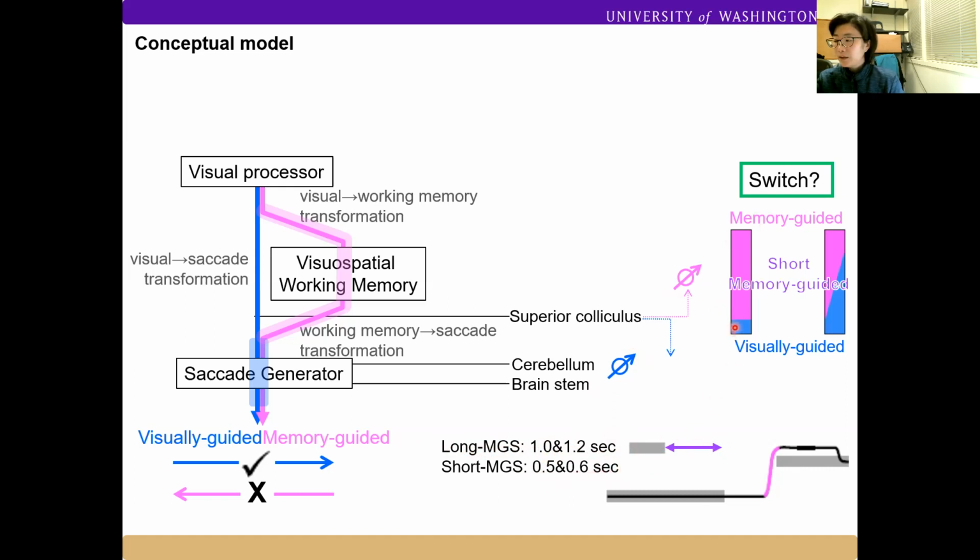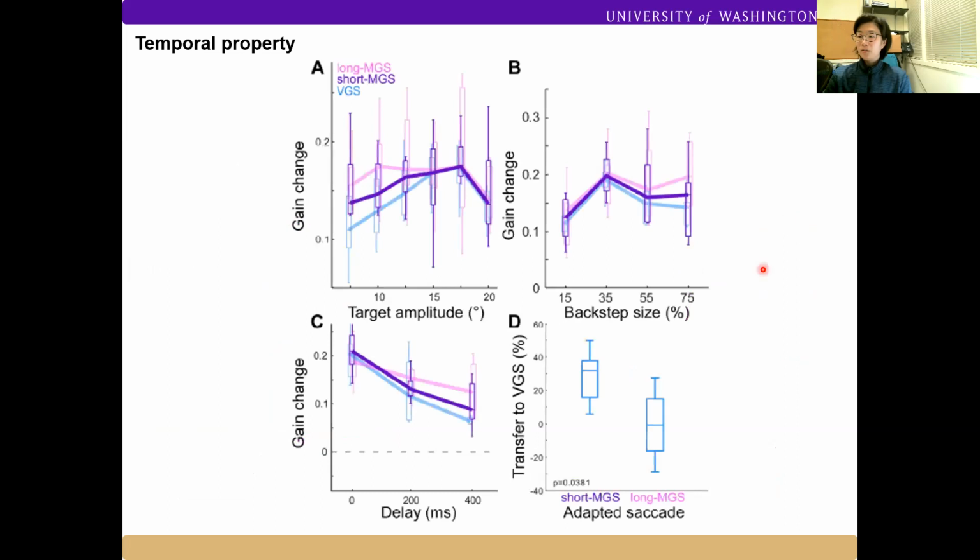If it is this case, then short memory guided saccade adaptation and memory guided saccade adaptation should be the same, but different from visually guided saccade. But if it is this case, then the short memory guided adaptation characteristic should be in between the visually guided and long memory guided saccade. So this is the result.